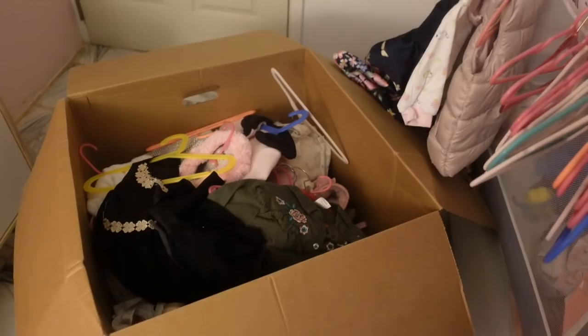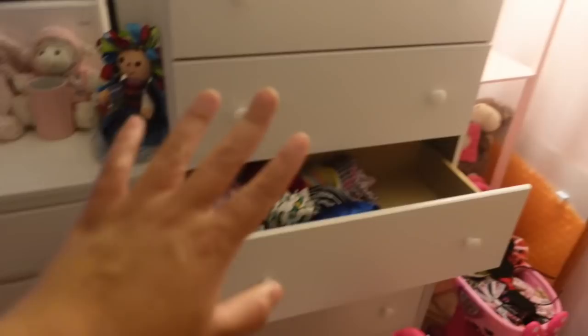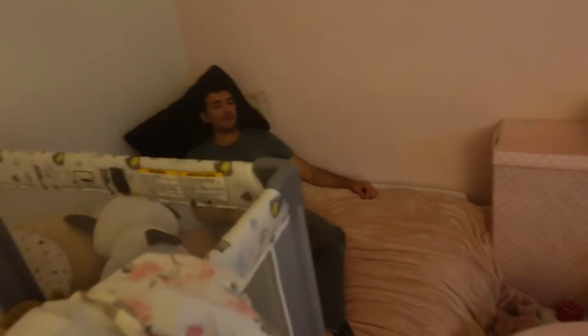We're back home and I'm currently putting away this big box of all of the girls' clothes. And I have to fill these two. Since we don't have a closet for them, I have to make do with these two drawers. Enrique's in here watching The Office. Michael Scott, made you tired. You're tired, yeah.